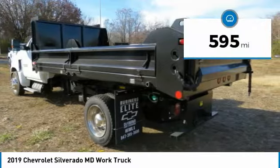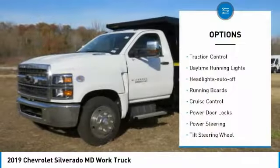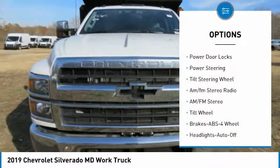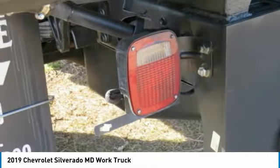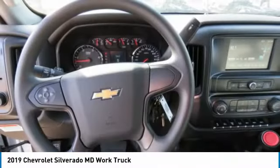This vehicle has less than 600 miles. Here are some of this vehicle's great options. Traction control, daytime running lights, headlights auto off, running boards, cruise control, power door locks, power steering, tilt steering wheel, AM/FM stereo radio. This beauty is sure to make you the talk of the neighborhood.